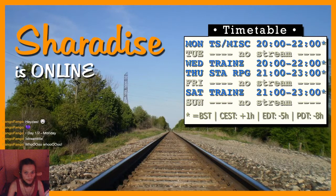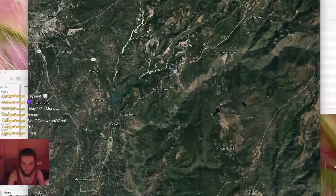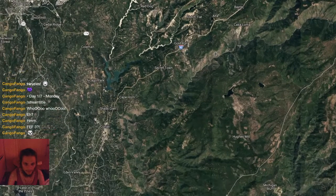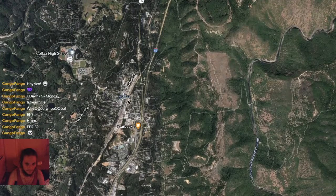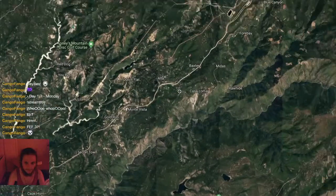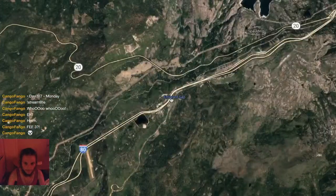And if you want to know more details, well, that's not going to be an issue because you've been watching the stream. So if I click here, you can see this is where we're going to be driving. It's a little bit stuttery for some reason, I don't know why. We're going to be starting from here, which you can see there, Colfax. I'm sure you can see. And then we're going to be driving up here, and we're going to be going all the way to Emigrant Gap.